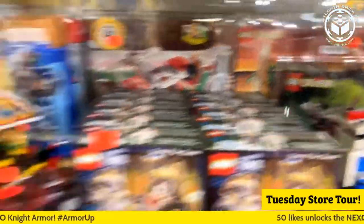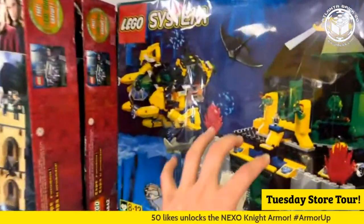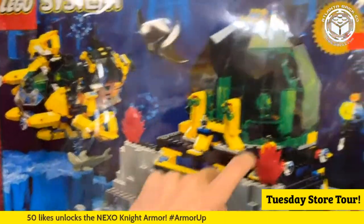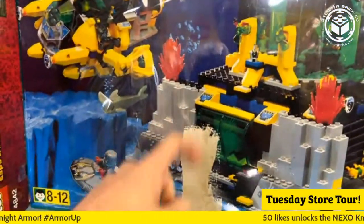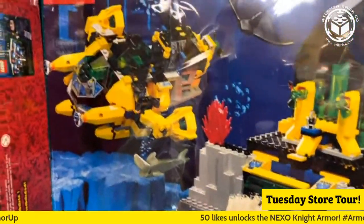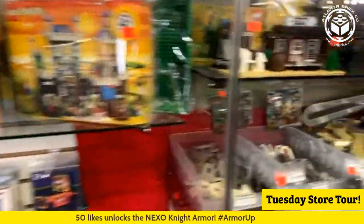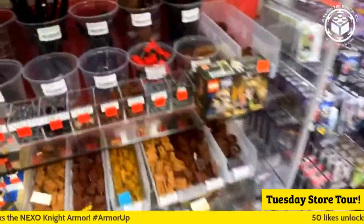How much for the Aqua Raider set? Are you talking about this one right here? This one is $300. And I think the nice box is kind of pushing it over the top. It's got a little scuff right there, but not too bad. And a little stripe down here from some tape. Super cool, though. Aqua Raiders, $300 for that one. It's the big Aqua Raiders base with the huge base plate and stuff. We just got in this.